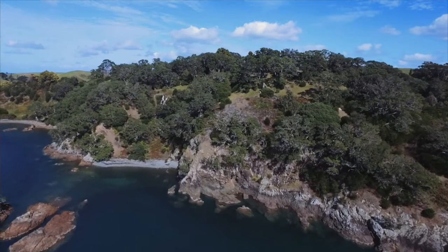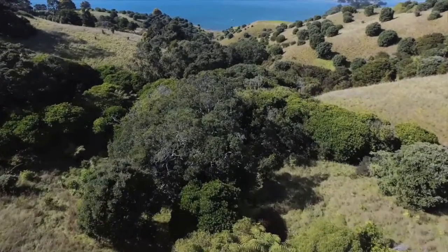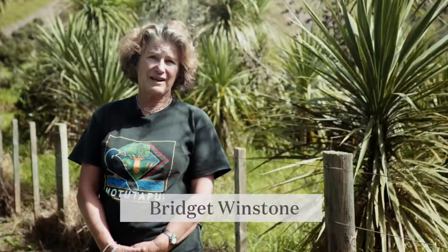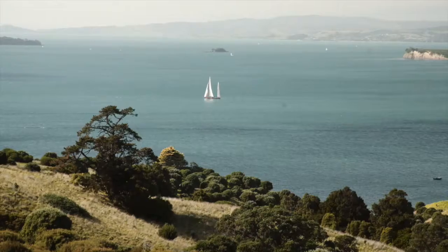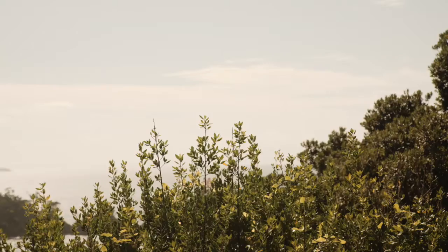Motutapu, we're trying to create an environment where it's like it was a few hundred years ago. It's a half an hour's ferry ride from downtown Auckland. It's a very large island. We're going to have trees, plants, birds, and we want it to be like a piece of New Zealand from the past. So the contribution it can make to looking after our endangered wildlife is huge.